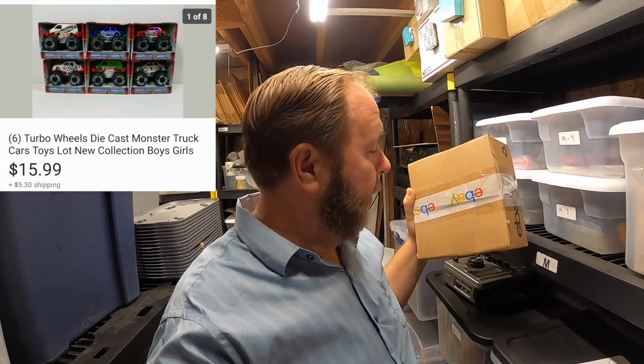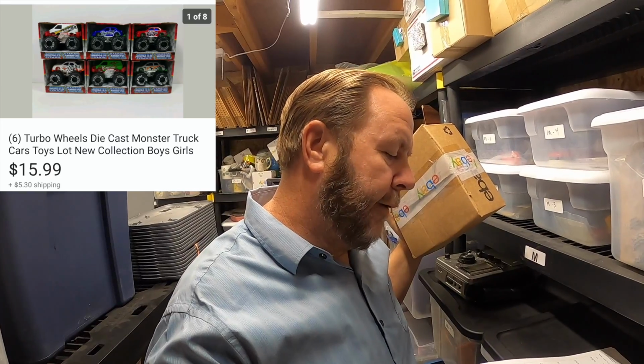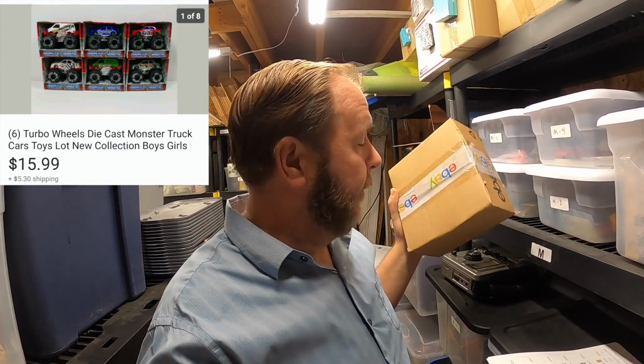All right. So what's inside this box is 6 Diecast monster truck cars. These were another retail arbitrage item I found. I already got them boxed up in lots, so there's 6 of them in here. This sold for $15.99 and the buyer paid the shipping. So always look for retail arbitrage items that you can find that you can resell and make some money.